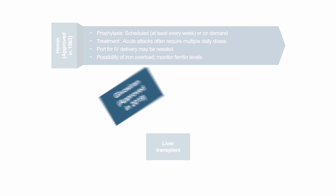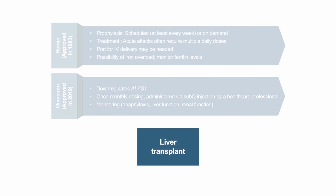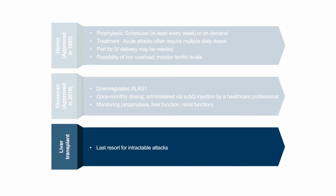So givosiran, which is given subcutaneously as a single monthly injection, has many advantages. It's a long-acting drug as opposed to Hemon, which is short-acting, and it can be very effective in preventing recurrent attacks in these patients. It does require monitoring. Rarely patients have developed anaphylaxis. They can get injection site reactions, which are usually not too troublesome. Liver function and renal function are affected by AHP itself, and it's been found that these are more often abnormal with givosiran than with placebo, so that needs to be monitored if patients are continued on this medication. Liver transplantation can be curative, but it's a treatment of last resort when nothing else works, and we're hopeful that givosiran will decrease the need for liver transplantation in these patients.